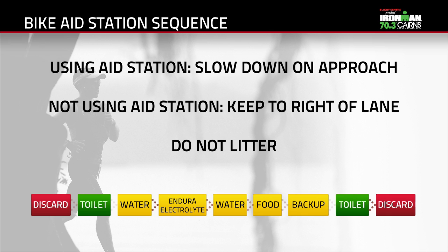Slow down through bike aid stations and maintain a straight line and consistent speed. Communicate loud and clearly. Volunteers are there to support you, not to serve you. Litter zone start and litter zone finish signs are provided to define the rubbish discard zone. Outside of this zone, athletes will be penalised. Roads cannot be reopened until the course is clear of rubbish, so please help by sticking to the rules and discarding only within this area.